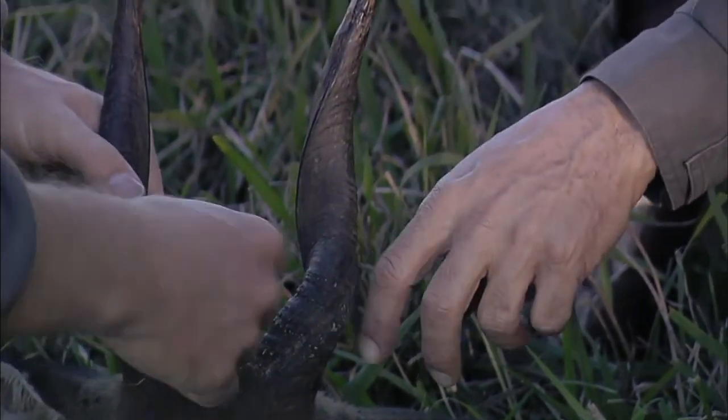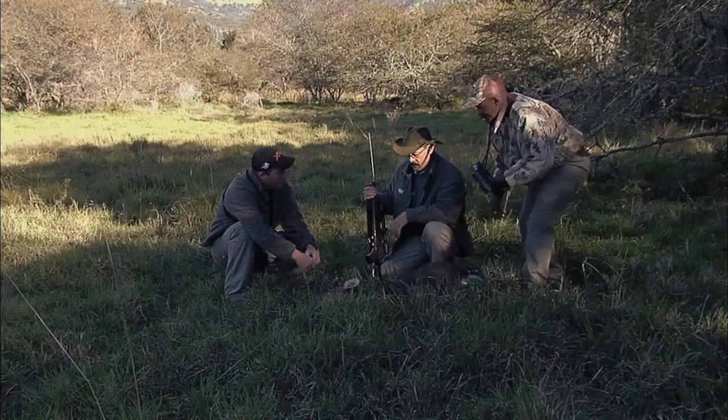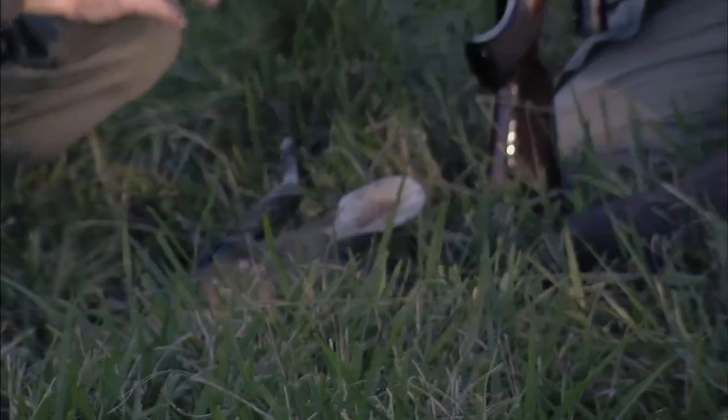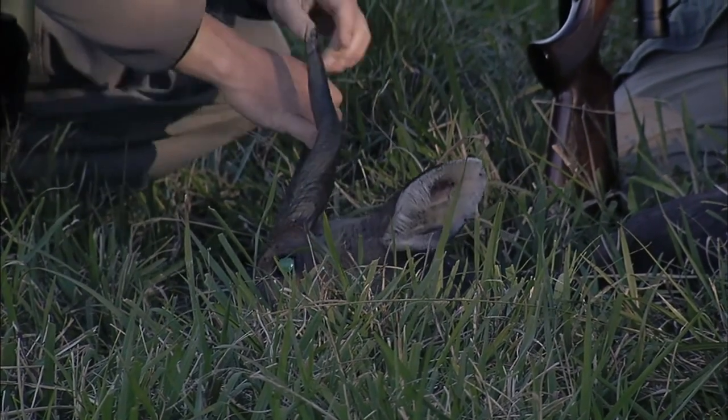The spirals. So just like an eland sort of. Yeah, and a Nyala. He's the smallest of the four spiral horns we get here in South Africa. So the eland's the biggest, then the kudu, then the Nyala, and then the bushbuck. And that's it for the spiral horned antelope here in Southern Africa.